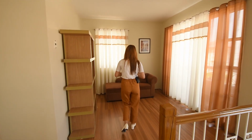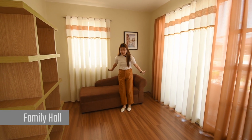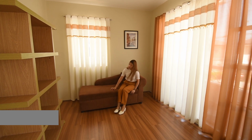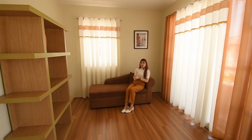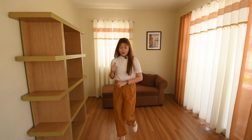But let's go here. This is your family hall, which you can spend more time with your family. Chill lang kayo dito sa day off ninyo, sa weekends. You can put some televisions or gamings, di ba? Kwentuhan lang kayo dito. So it's very comfortable to stay there.